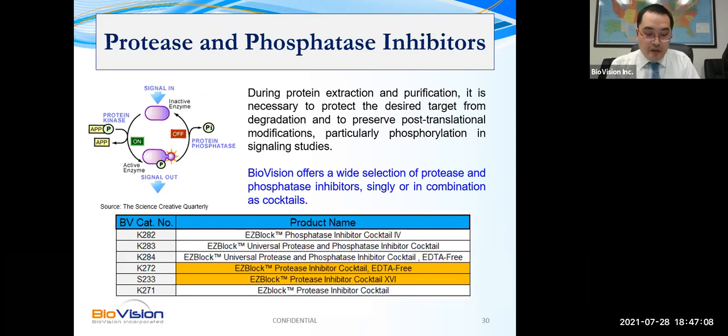Many of our customers also want to study the activation status of cells. Most of the time, this is in the form of post-translational modifications, such as phosphorylation on serine, threonine, and tyrosine residues. So in particular, customers who are interested in G-protein coupled receptor signaling or receptor tyrosine kinase signaling, or basically any major kind of signaling that involves RAS or MAP kinase, these involve phosphorylation. So to preserve these phosphorylation events, we provide phosphatase inhibitor cocktails as well.